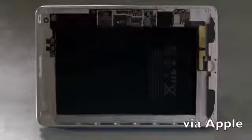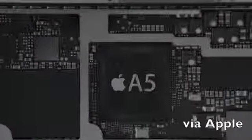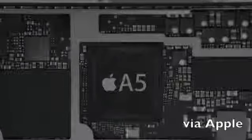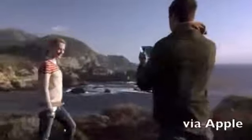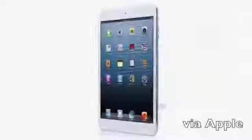So in terms of thickness and dimensions, the iPad mini weighs in at 308 grams versus Nexus 7 340, and the Kindle Fire is 395. So iPad mini is the lightest, and it's also the thinnest actually. The iPad mini is 7.2 millimeters, whereas the Nexus 7 is 10.45 millimeters, and the Kindle Fire HD is just under that, 10.3 millimeters.